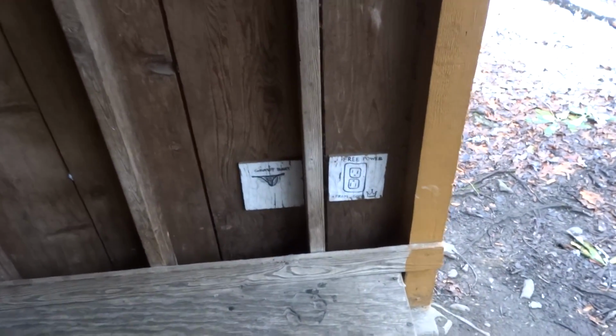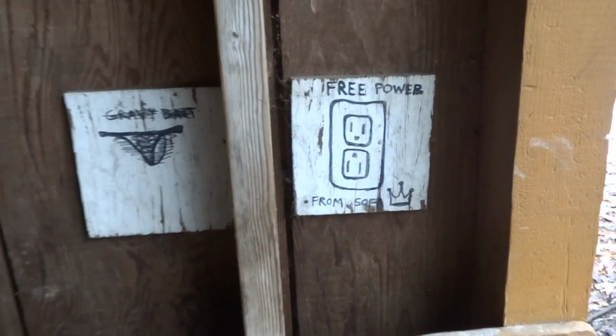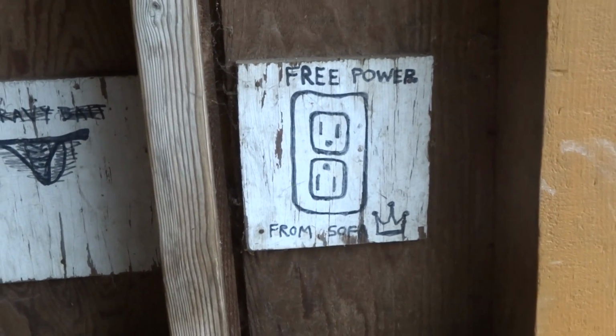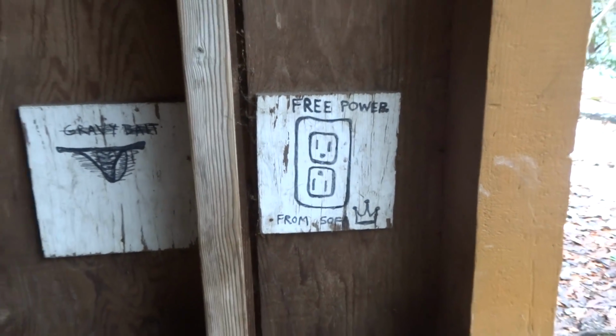Just a typical shelter. This one's got a little bit of an extra bonus though. Somebody's clever graffiti. Got some free power there so you can charge your phone or your camera if you need to. Don't know how well that's going to work.